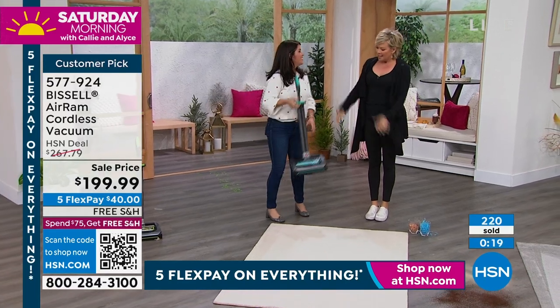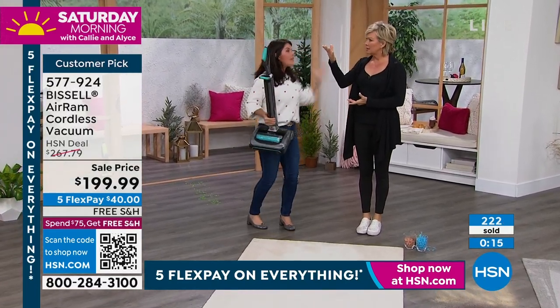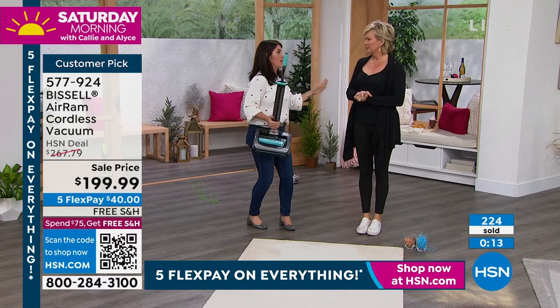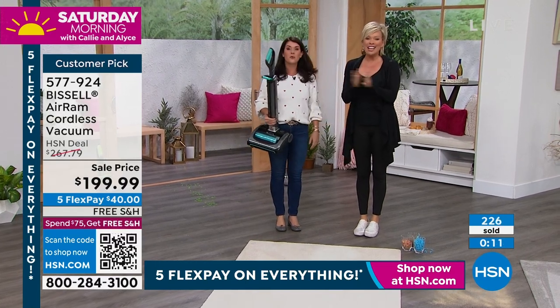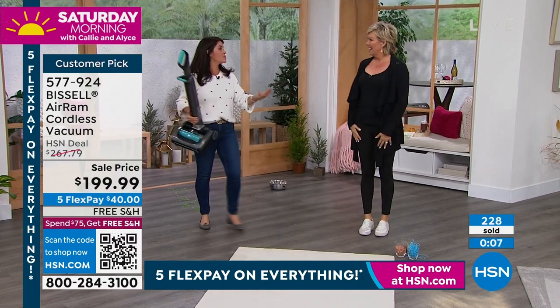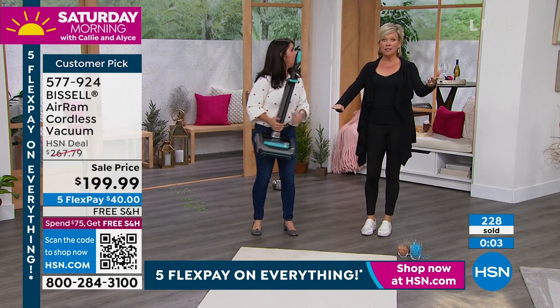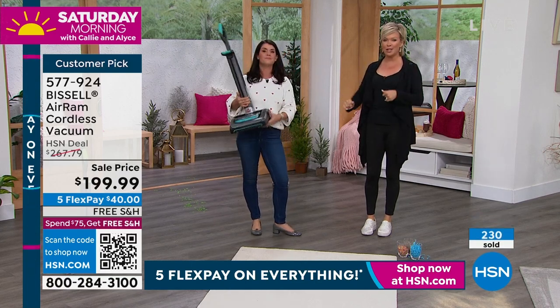It is pretty amazing that you can have that much power in something that is so light. That is our message today, that vacuuming can be easy. You've got to do it with Aerie. This is the one. This is not the cranky one. This is the one the kids love. We can get teenagers to vacuum. Bissell has done their job. Or even littler ones. Yes, they love it. They feel good about it.